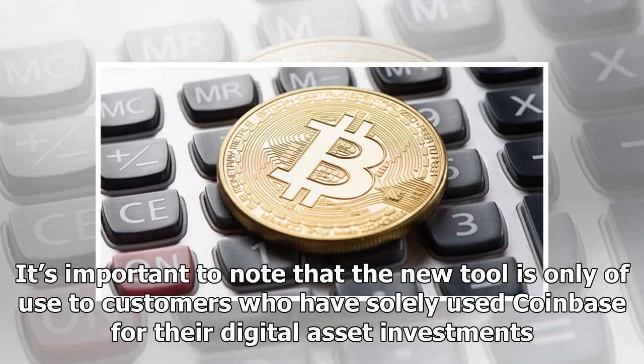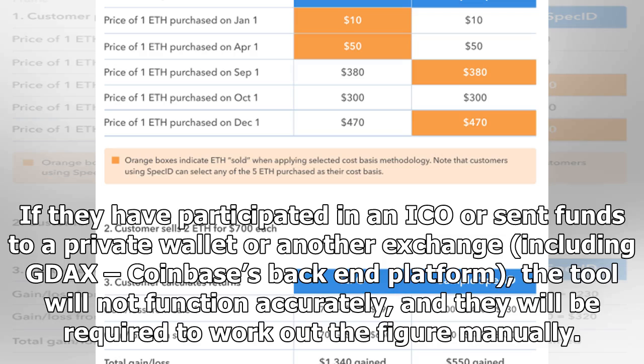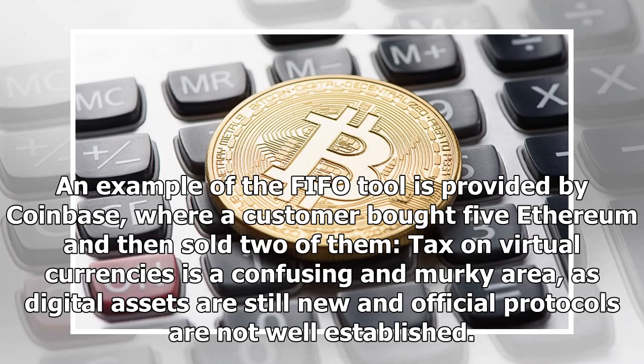It's important to note that the new tool is only of use to customers who have solely used Coinbase for their digital asset investments. If they have participated in an ICO or sent funds to a private wallet or another exchange, including GDAX, Coinbase's back-end platform, the tool will not function accurately, and they will be required to work out the figure manually. An example of the FIFO tool is provided by Coinbase, where a customer bought 5 Ethereum and then sold 2 of them.